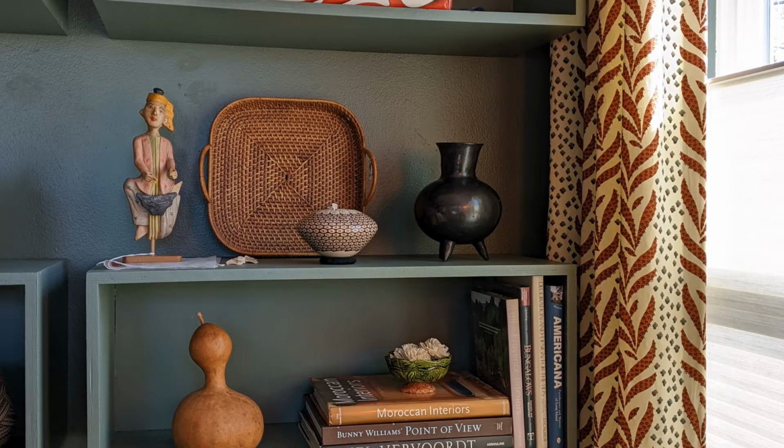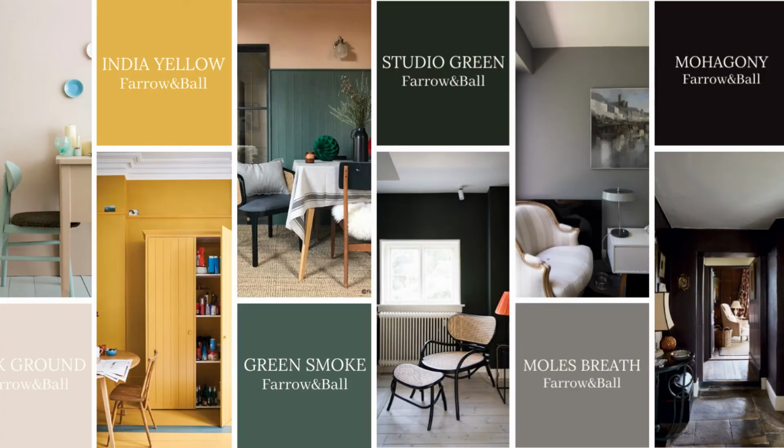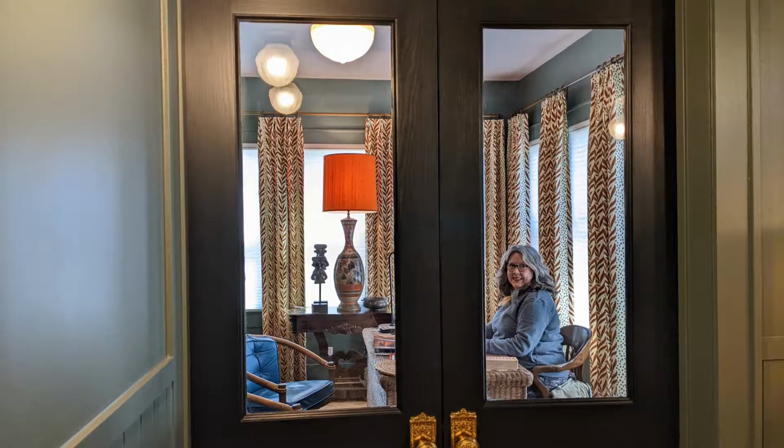In the kitchen area and in my office, we did smoke green. And at the back of the house, where there was a lovely little addition that the family who lived here before put on, I wanted it to feel very moody and kind of dark, a retreat from the heat of Texas and the hot sun, which, as we all know, can be oppressive. So we did a color called mahogany in there. And we painted all the doors railings, which is a black color. Really beautiful. It looks really good with all of the brass detailing that we did here.